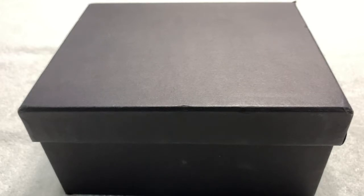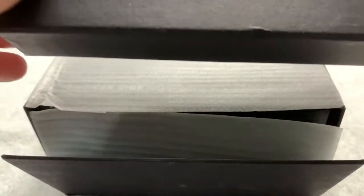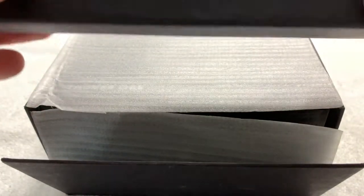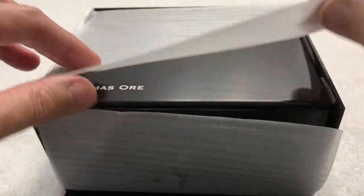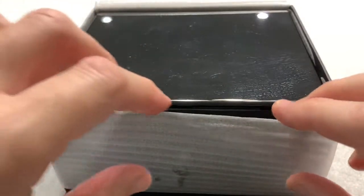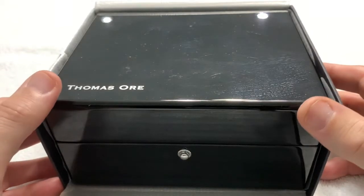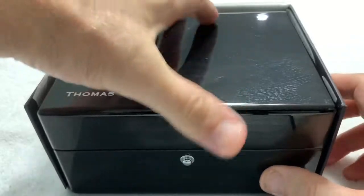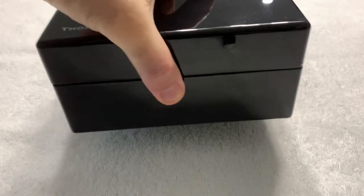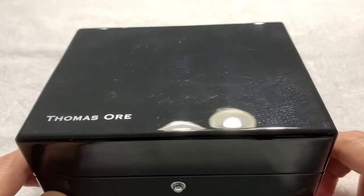Anyway, certainly a different looking watch that has been loaned to me this time. Nice outer box, very high quality, thick cardboard. Nice little covering with the styrofoam of a watch from a company called Thomas Orr. This is an English company. I'm led to understand they are UK based, and this is a prototype watch.